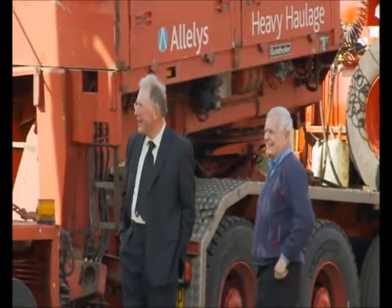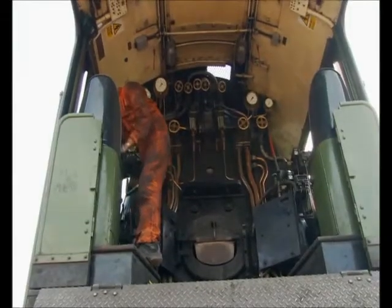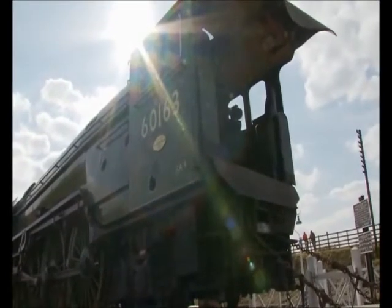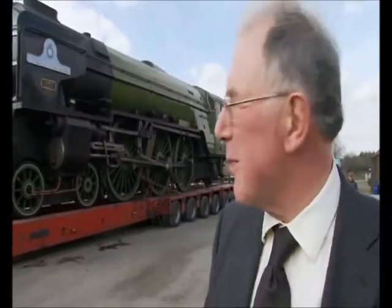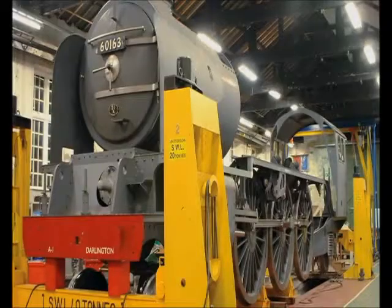Tornado will be the star of the Spring Gala in a couple of weeks' time. But some enthusiasts can't wait for the gala to see her, so they've come down to the station today. The group of enthusiasts that get together and build that is just amazing. What dedication. I'm just astounded by it.